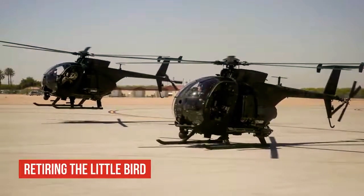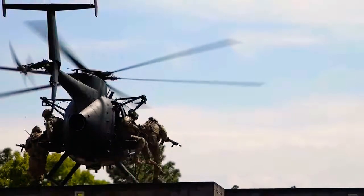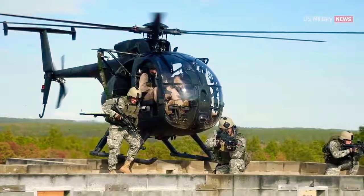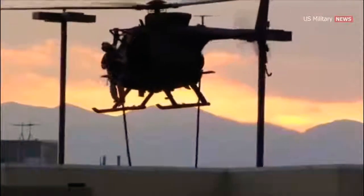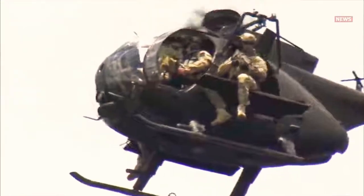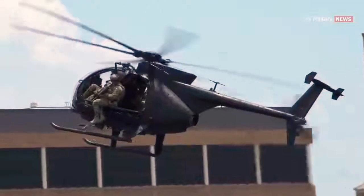Retiring the Little Bird. The first discussions of retiring the Little Bird began in 2019. A Special Operations Command official floated the idea of replacing the helicopters in the mid-2020s. However, the helicopter has been subjected to the age-old debate of whether they should be upgraded or replaced. The airframes received substantial upgrades in the early 2000s under the Mission Enhanced Little Bird program. The program upgraded the rotors, improved the landing gear, and added bigger doors.